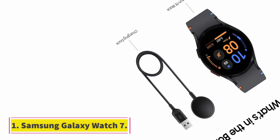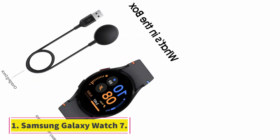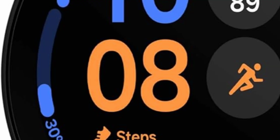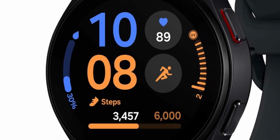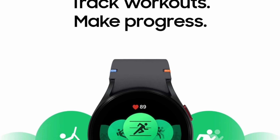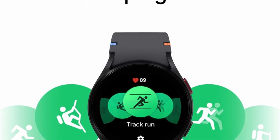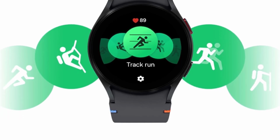Starting at number 1, Samsung Galaxy Watch 7. It's not always true that the newest generation of a product is the best generation of a product. However, that's exactly the case with the Samsung Galaxy Watch 7. Despite some absent hardware features, the Watch 7 is Samsung's most advanced watch so far. The GPS tracking has improved, for one.